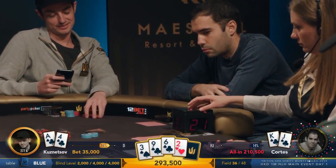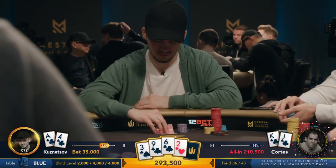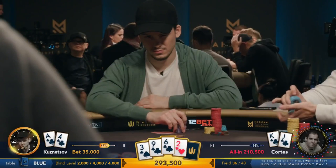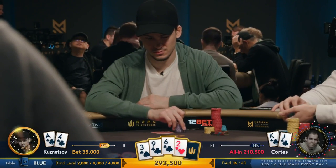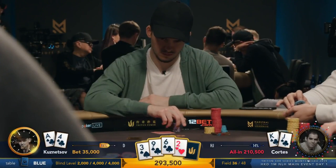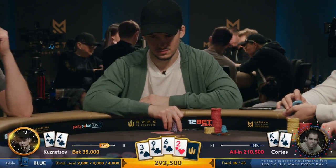I mean, if Kuznetsov thinks that his ace is good, he knows the five is good, he knows the club is good. Not getting a particularly good price, as he's got to call about 185,000 to win 293. So he's not getting a good price. He's going to use these time chips. Four five, by the way, also got there. Cortez happened to have that hand.